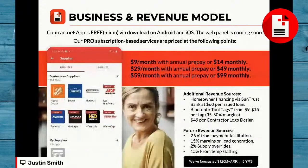Okay, so the business and revenue model. We're freemium. So you can use it free for life if you want, but we do have a couple plans, mostly based on the amount of users, but also based on a few other things. It starts at $9 a month with annual prepay, and goes up to $99 a month currently.